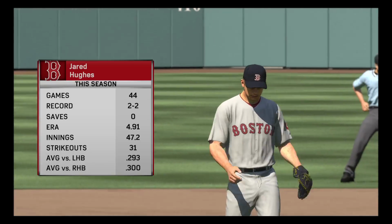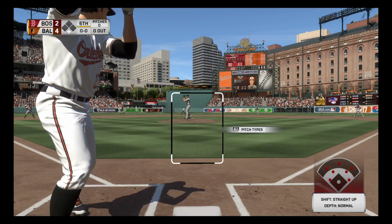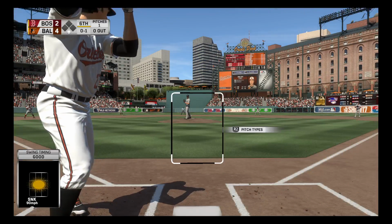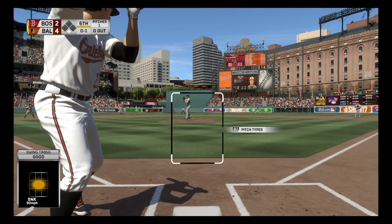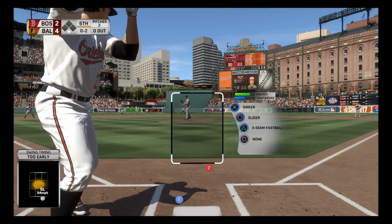Jared Hughes will come on now as he'll be appearing in his 45th game this year. Jared Hughes. Stepping in and ready for another shot, Jimmy Vera. He'll do battle with a new arm out there in their half of the 6th. Oh, had him chopping at that one. It's 0-1. And he'll try to hold back the swing, but he'll do so unsuccessfully as that's ruled a strike.